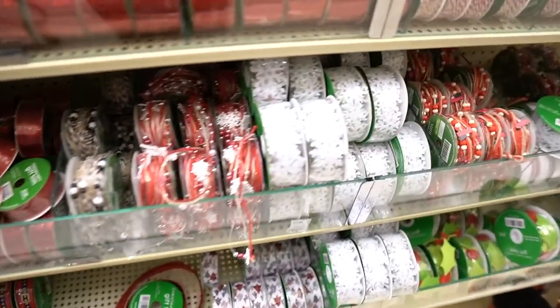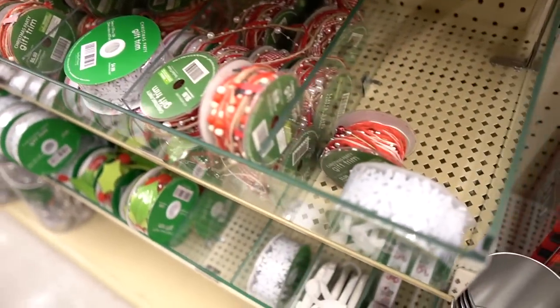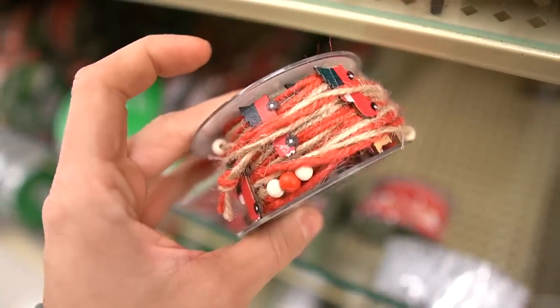I don't know if it's my Hobby Lobby or just in general, but they really don't have a great selection here for ribbon. I'm gonna show you. Not very much, but these are kind of fun. I don't think I looked at Target very in depth. I'm trying to think of where else to look for ribbon.